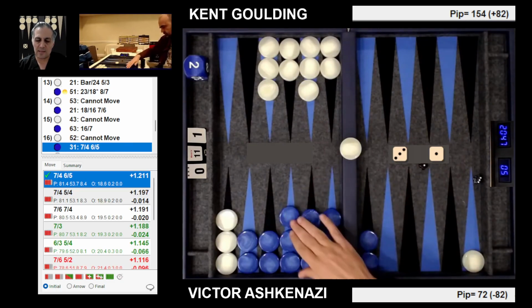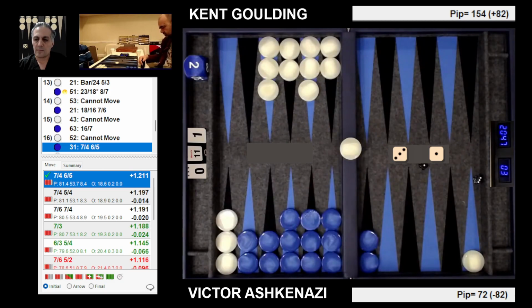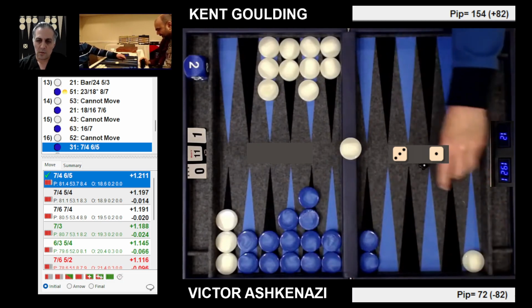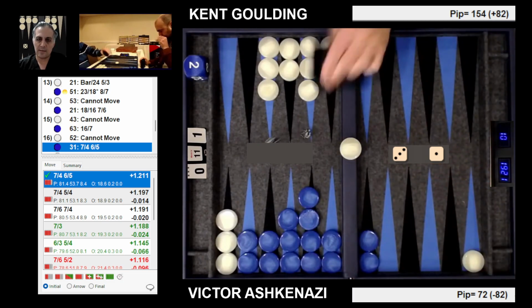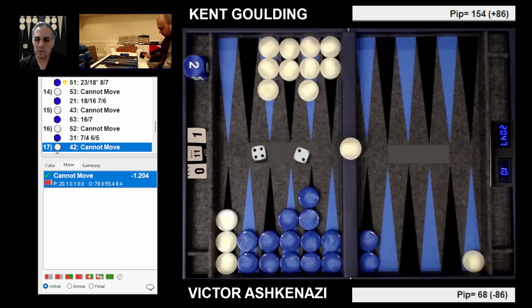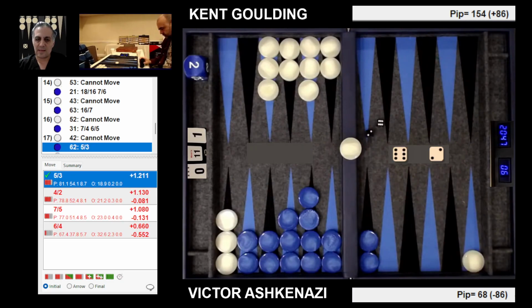3-1. He plays 7-4. And now 6-5 would allow him to clear his 6-point next, which will be his next goal. Kent dances again with a 4-2. Now Victor wants to clear his 7-point. Cannot. He rolls a 6-2. Just needs to even out his distribution.